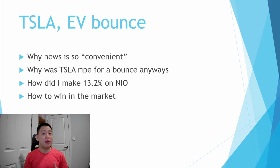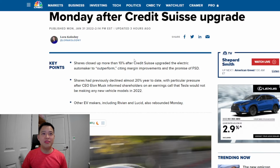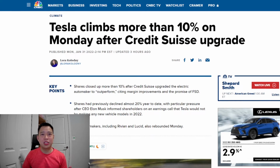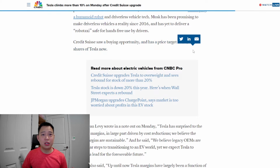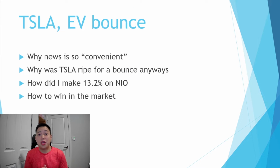Tesla had a major bounce, and that pulled the EV industry right up as well. And it came from a news event, because Tesla had a news event on CNBC because Credit Suisse gave an upgrade. It was citing that the price target is $1,025 per share. So doesn't that make sense that the stock price would just jump? But it's just so convenient.